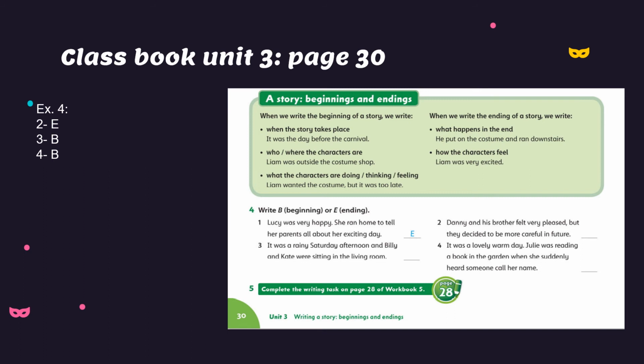So the story with the title The Costume by Robbie Turner. It was the day before the carnival. Liam was outside the costume shop. There was a wonderful firefighter costume in the window. Liam wanted the costume, but it was too late. A label on the costume said, "Sold." At home, Liam made a carnival costume, but his costume wasn't as good as the costume in the shop. He hung his costume on his bedroom door and went to bed. The next morning, Liam woke up early. He looked at his bedroom door and saw the firefighter costume from the shop.